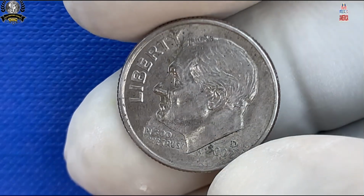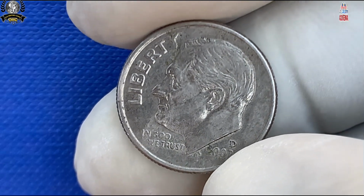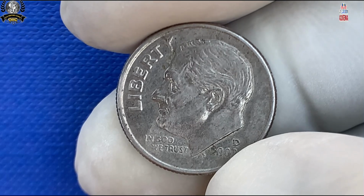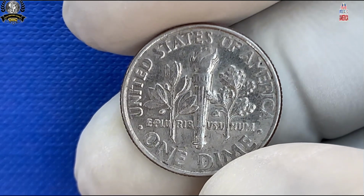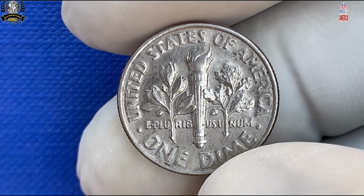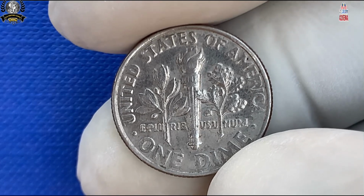In addition to the wide mint mark, another factor contributing to the coin's value is its condition. When it comes to rare coins, the quality of the coin is paramount. Coins that are in near-perfect or pristine condition can fetch far higher prices than those that are worn, scratched, or damaged. Professional coin grading services, such as the Professional Coin Grading Service, PCGS, or the Numismatic Guarantee Corporation, NGC, play a critical role in determining the value of these coins.